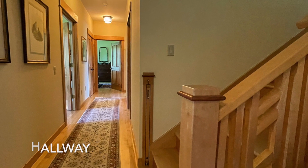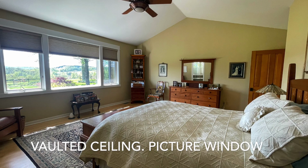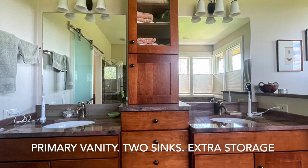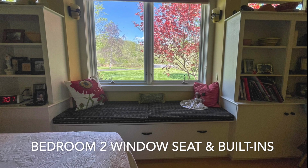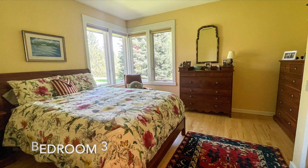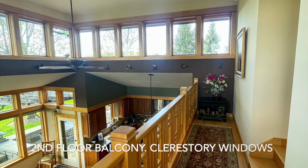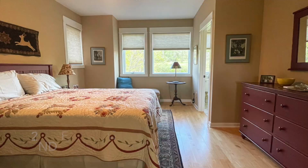Down the hall is an incredible main level primary suite. It has a picture perfect view and the most gorgeous bathroom. You know, the one you've always dreamt of having. There's 2 more bedrooms and another tile bath. On the second floor is a balcony overlooking the great room and a private guest suite.